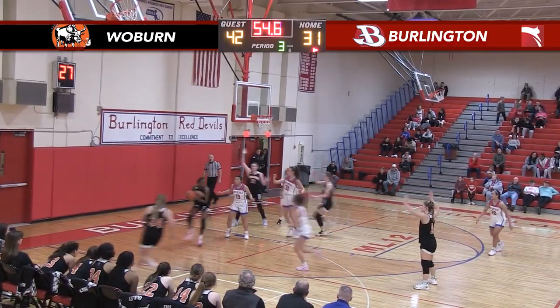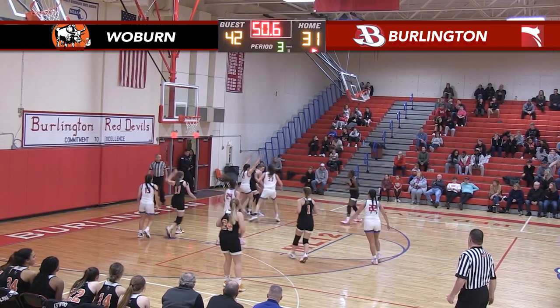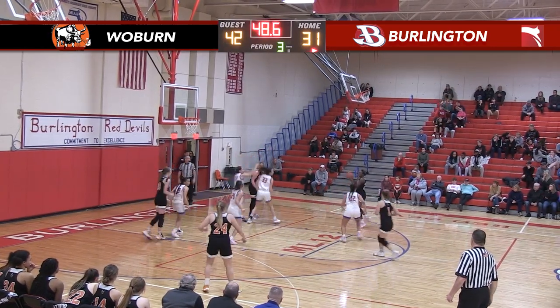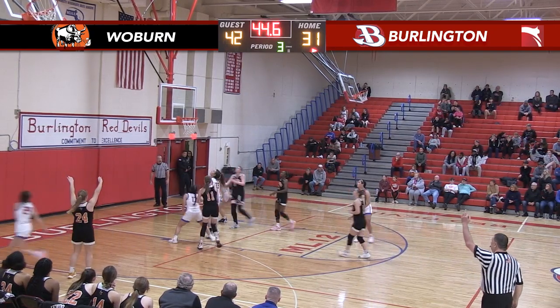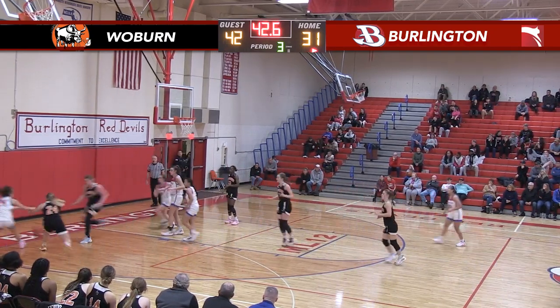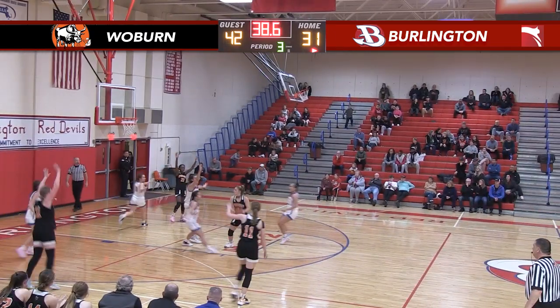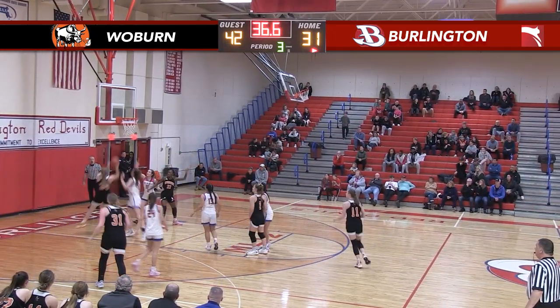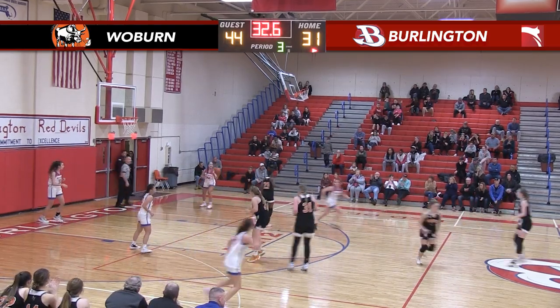Morrison back over. Labesaire. Labesaire grabs it. Labesaire back in for McCarthy. McCarthy to Labesaire again. Back inside for a 3, short. And keeps it in. Morrison back in. Layup goes for Amber Hayden.